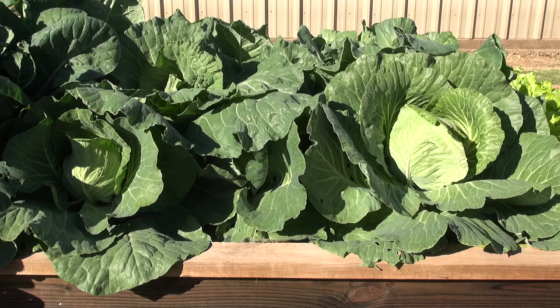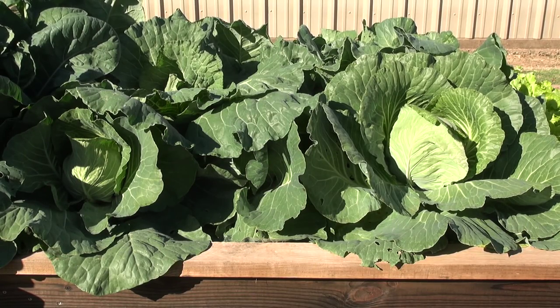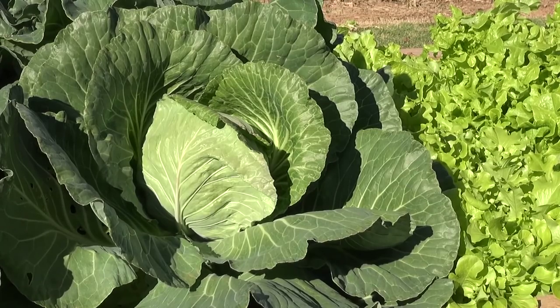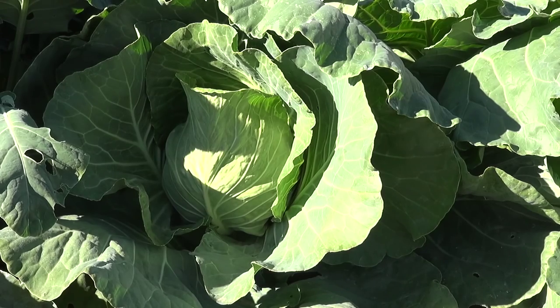Next to the cauliflower, I have cabbage. Now, they are really turning out nice. In fact, I've got one that I'm gonna be picking in the next couple of days. And that's this one right here. I've got another one that's starting to make a real nice head also.